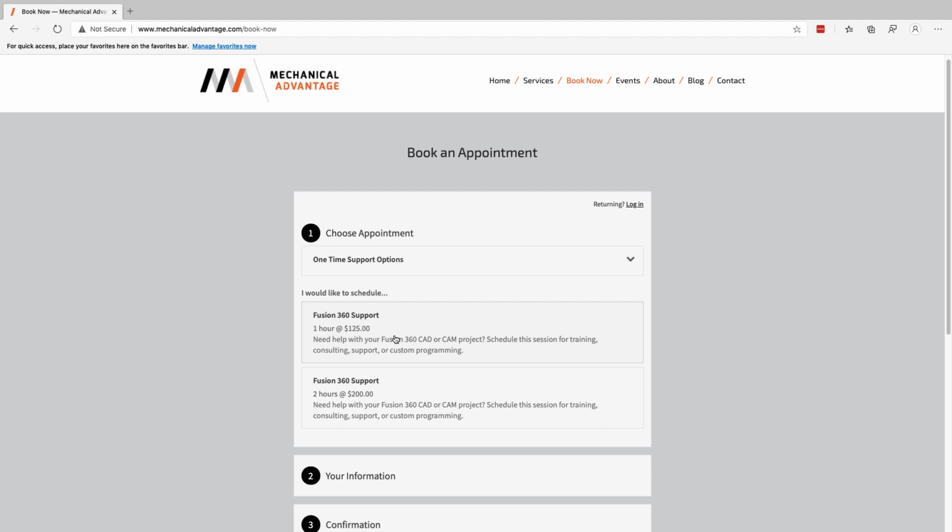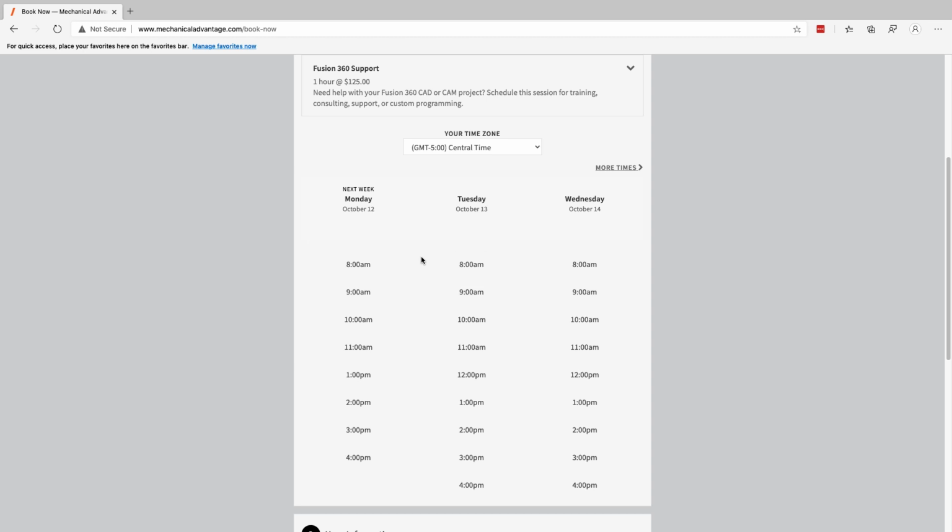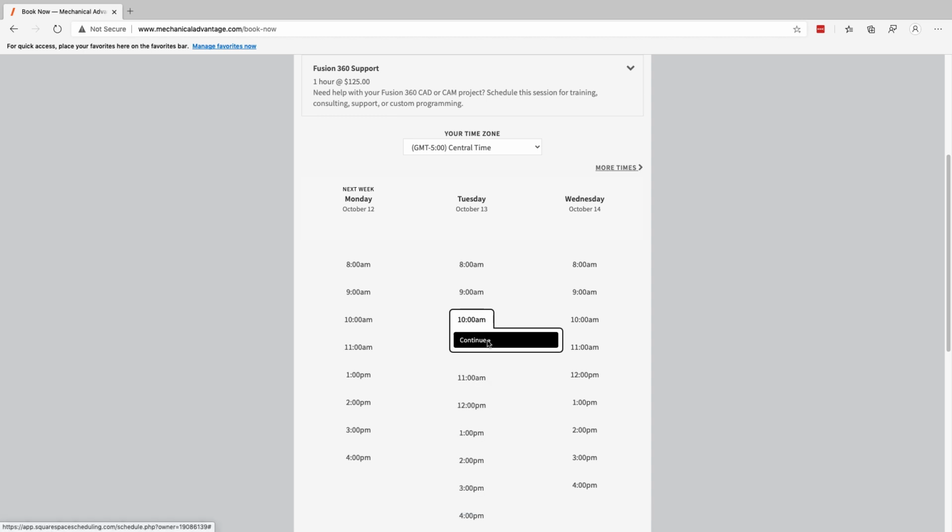So the way it works is once you decide whether you want an hour or 2 hours, you come out here. You pick the time. This is synced to my Outlook calendar, so if there's a time available on the calendar, it works. You don't have to email me to make sure I'm available or anything like that. You just go ahead and pick a time. So let's say that Tuesday, October 13th at 10 a.m. you'd like to do something.